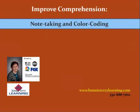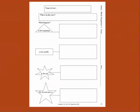We are talking about how to improve comprehension as well as make studying easier. We can do that through note-taking and color coding, and the color coding is what really makes the difference. I'm going to go through an example with listening comprehension, and you can do the same exact thing if you're actually reading the story.